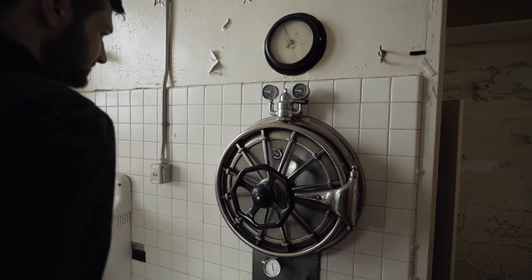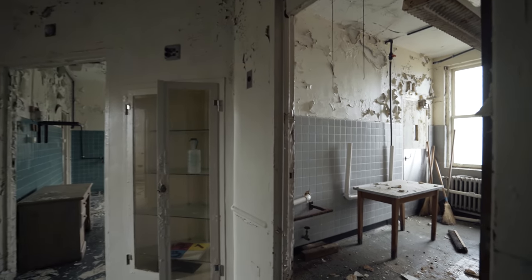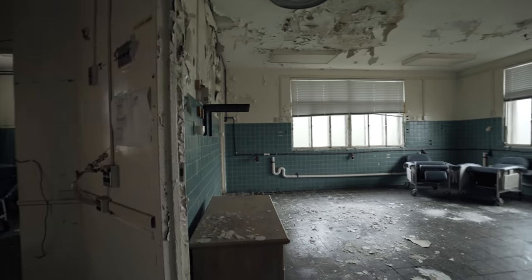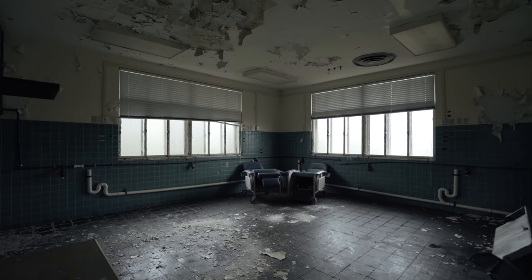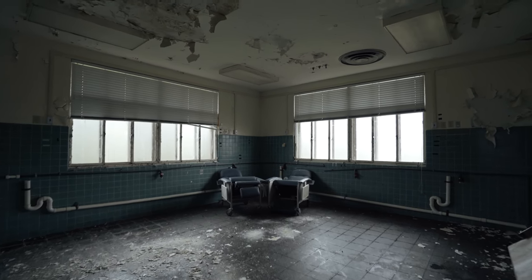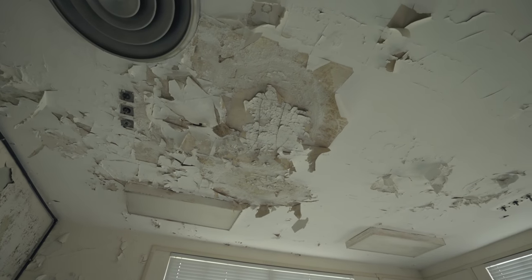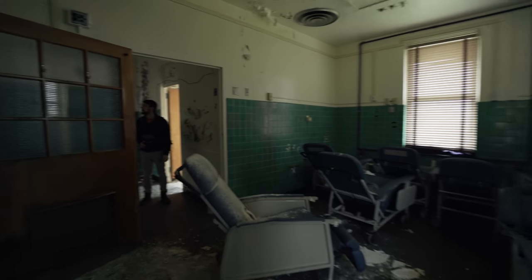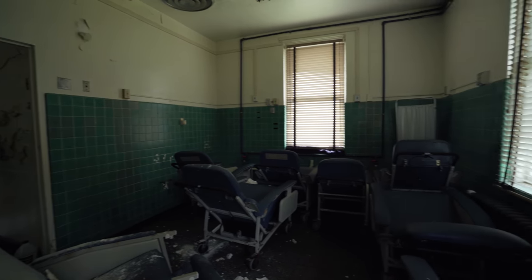It's a really cool mechanism. This definitely feels like a surgical ward. It feels just like you'd have operating rooms back here. Which, I bet that's what these were. You can see a spot on the ceiling where there's probably surgical lights. There's all these patches. That's where surgical lights would have been. Now it's just full of these chairs.